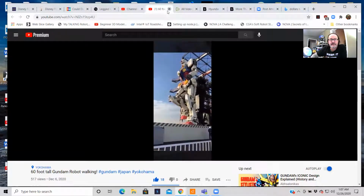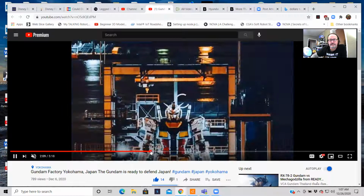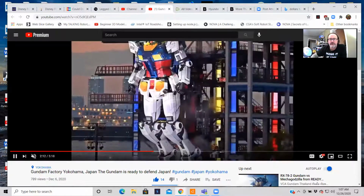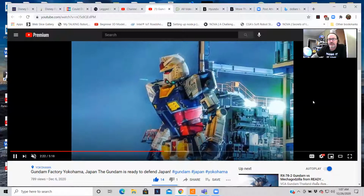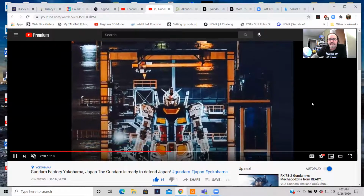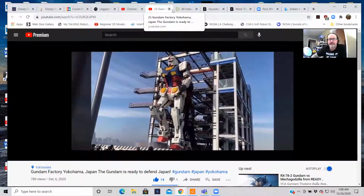Definitely would be pretty cool at night. I thought I had the at-night video up there. So definitely looks really cool at night. The fog and lights in the fog, and the lighting up the robot and the factory. I bet it looks really awesome at night. Very cool. Can't wait to do this myself.